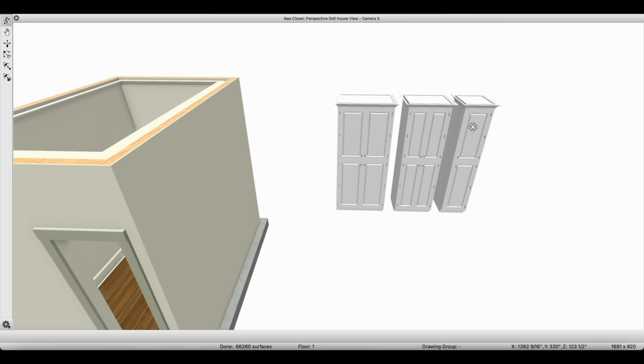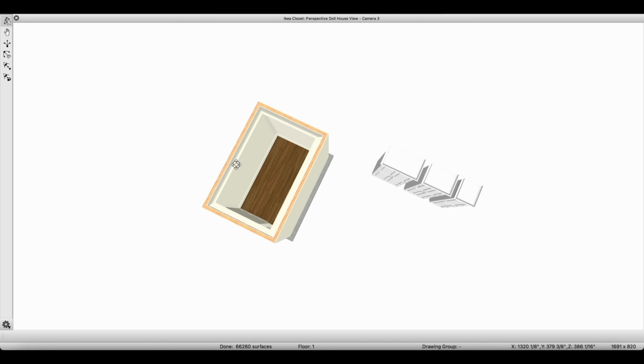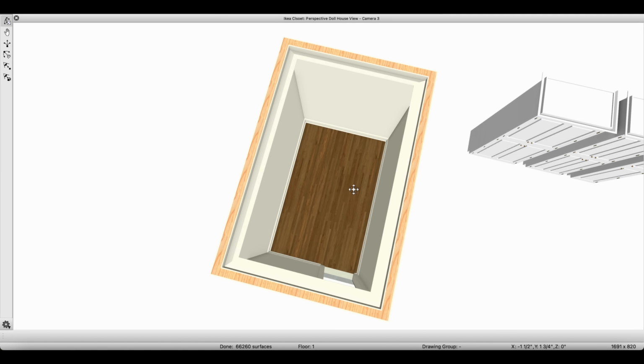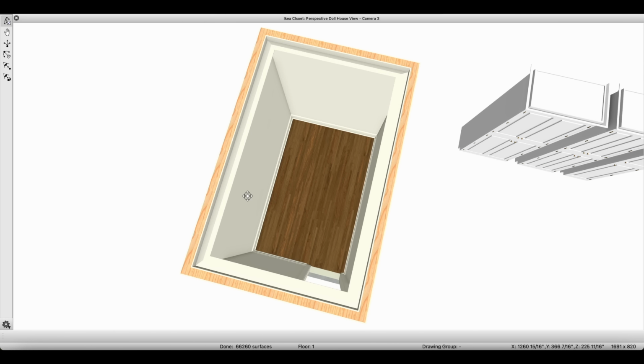Now that I know the dimensions of those IKEA Pax units, I went ahead and built 3 of them in this program. This way I can play around with the different configurations and see what exactly works best in our space. My goal is to do partially custom, not entirely IKEA. I want to use the Pax system as the base and then fill in the gaps with a few custom pieces for added function and character.